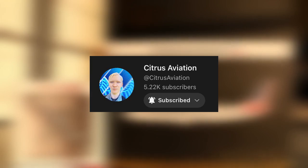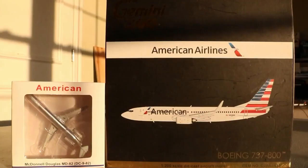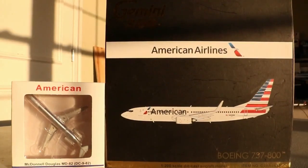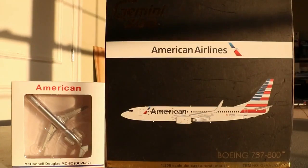Okay, here we go. So, the White texted me, and he said, hey, dude, I have these two models right here that I bought at Airliners because I expressed interest. I sarcastically said at Airliners when he had them in his hands, I was like, dude, I would love to buy those from you, dude. And he made an offer there and then. I was like, I don't want to be that kind of guy to you.